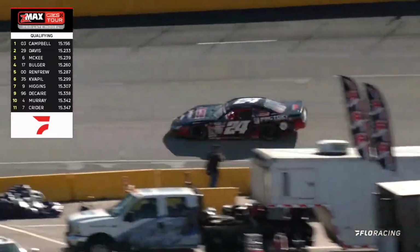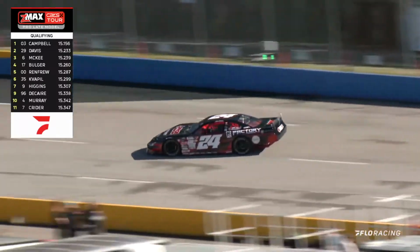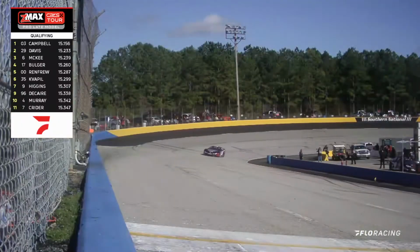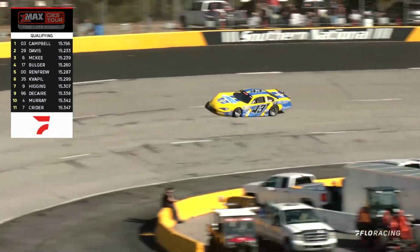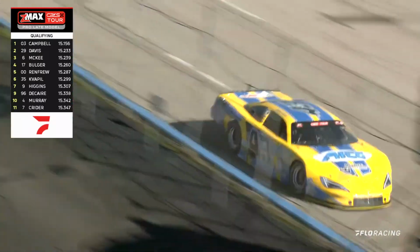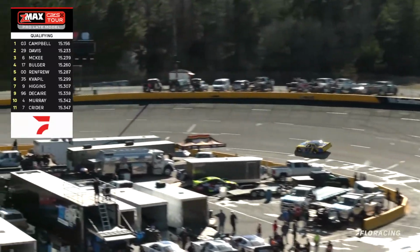Again, the lap to beat set by that of Kyle Campbell in what he hopes to be his second full-time season in the Pro Late Models, 15.156. Bowman now coming to the checkers. We'll see if he can pick it up here on his second lap. Currently, Bowman does not. He will remain outside of that top 5. We will wait for a lap to populate on the scoring system.